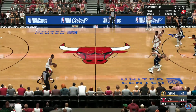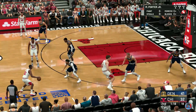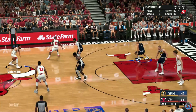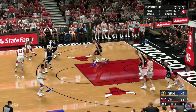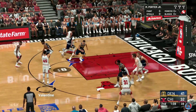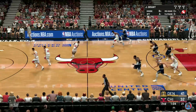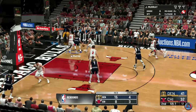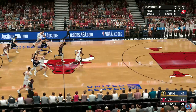The Bulls have gone 5 of 11 from the field since the beginning of the second quarter. 1:15 left in the second quarter. Young passes to Dunn. And some nice ball movement here by Chicago. The shot by Valentine, no good. Yeah, just a solid job on the backboard. They are really controlling the inside. And stolen by Valentine.